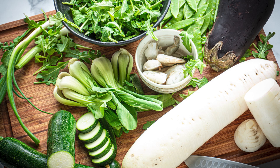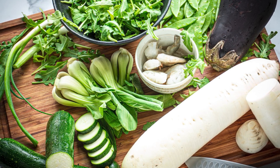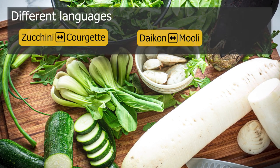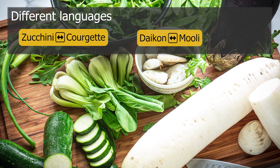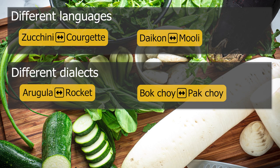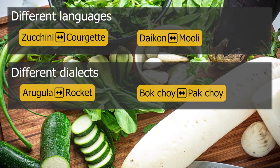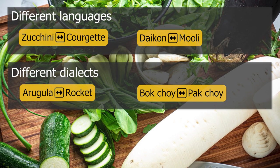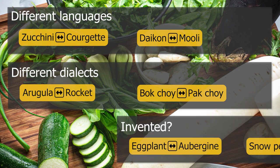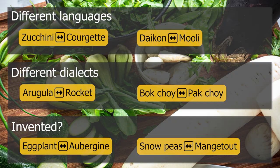So, you may have figured out some patterns here. The name of a kind of food can be borrowed from different languages. For example, zucchini is Italian, and courgette is French. Or they can be borrowed from different dialects of a language. For example, rocket and arugula are both Italian, but they're words of different dialects. And I guess people wanted to be creative once in a while and invented their own words. Like eggplant, a plant that happens to look like an egg.